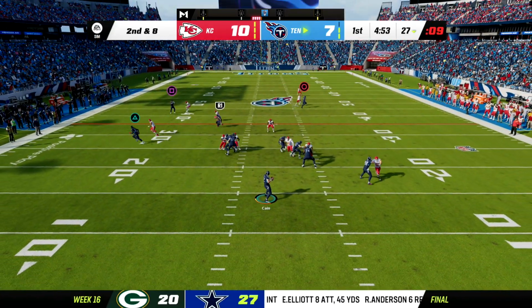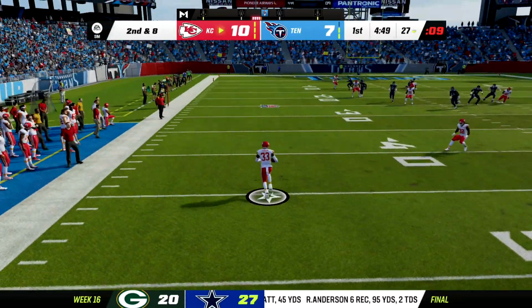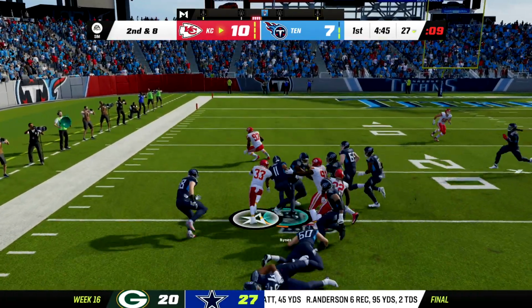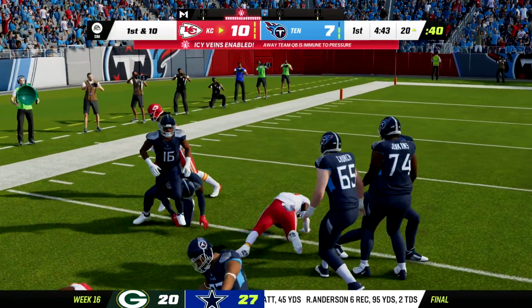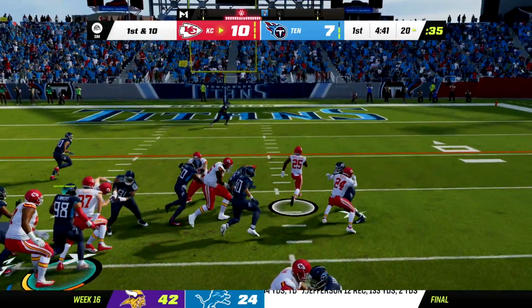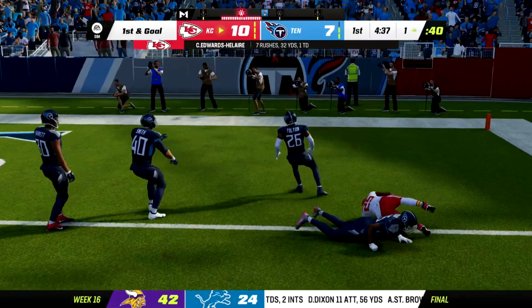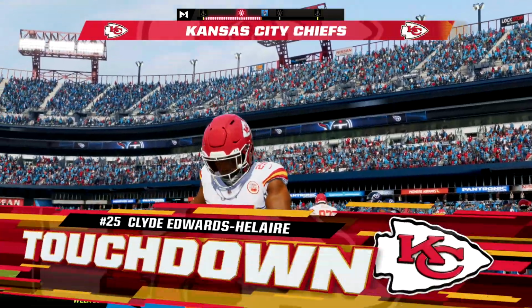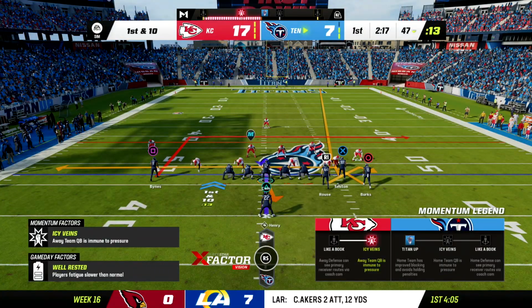With our next possession, Adam Kane, under pressure, sails one right back to the KC defense. Our 3rd straight drive with a turnover. You're reminded that we're probably going to pick in the top 2 of the draft, and the Chiefs take over. Our great start has been squandered. Here's Edwards-Helaire inside the 5. Almost broke the plane there, but the very next play, he does get in for the touchdown, and the Chiefs have scored 17 unanswered in a hurry.